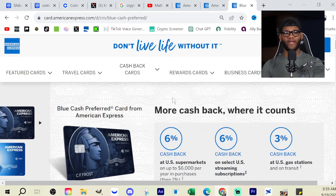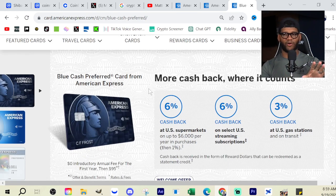So the first one that I wanted to talk about is the Blue Cash Preferred card. This is a card that I have not had. I've had every other card on this list besides this card. And this is a card that I'm actually looking to get. I'm looking to apply to it today, where you get 6% cash back at U.S. supermarkets.